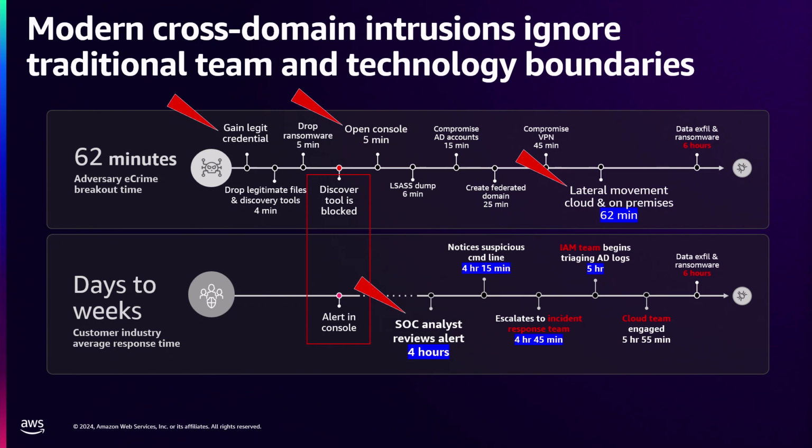Meanwhile, the SOC analyst is reviewing the alert. About 4 hours. Now, your mileage may vary, but in my experience, security teams are very busy handling a barrage of alerts and having to investigate each one. And then after that initial analysis, it can get escalated to additional teams: threat hunting, incident response, forensics teams. But this attack has already run its course before it's even really being looked at.